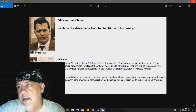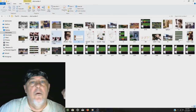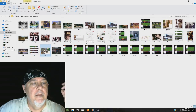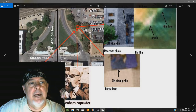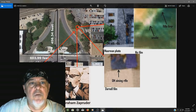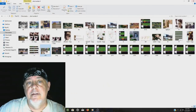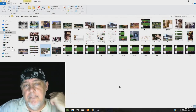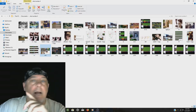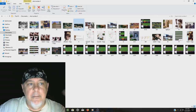And when we look at this, we're going to look at what's behind. I'll pull this up right here. We have the Newmans standing right here. We have Mr. Zapruder standing on a retaining wall right here. What's right behind him? Shelter number 3, which is right here. This is shelter number 3. This is where the shots came from. So now we not only have photographic evidence of shots being fired from behind them, but we also have eyewitness accounts and their testimonies.